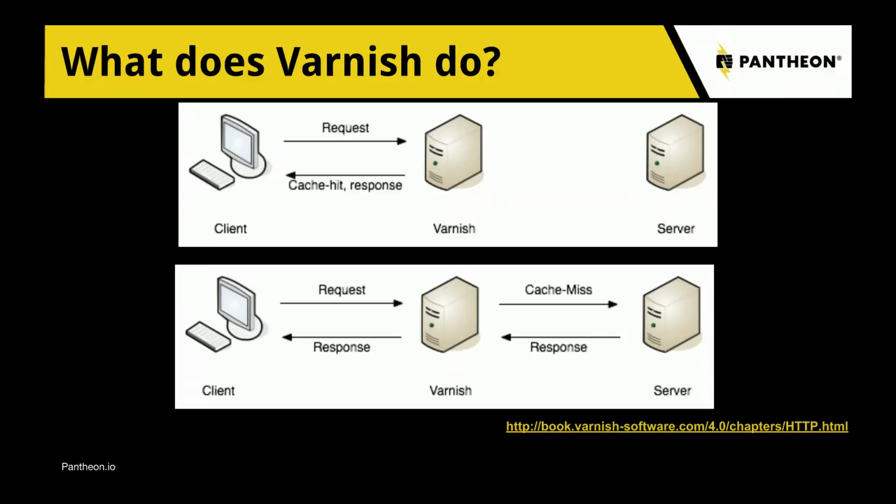Varnish is seeing that request come in all the time. And if it saw that request come in 3 seconds ago, then it can just serve out the same response immediately. It doesn't have to go back to Drupal and say, from scratch, tell me about this website. It knows immediately what that response is. It can serve it right back out immediately.